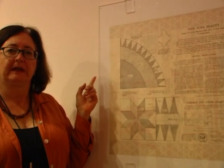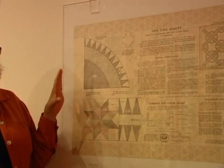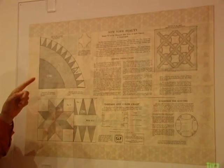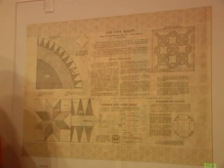Which was a batting company, created a pattern which they titled the New York Beauty. And this is an example of that pattern. So quilters would buy the batting, and then they got this pattern to follow. And to the right are two quilts that are made in this style.